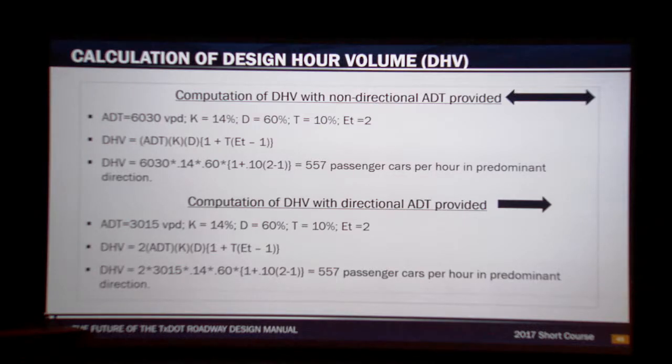Now in the second case, the ADT is only provided in one direction, so you only have a directional ADT. So in this case, the computation is the same, except of course you have a factor of 2 to compensate for the fact that you only have one direction of traffic. And of course, the end result is the same passenger cars per hour in the predominant direction of traffic.